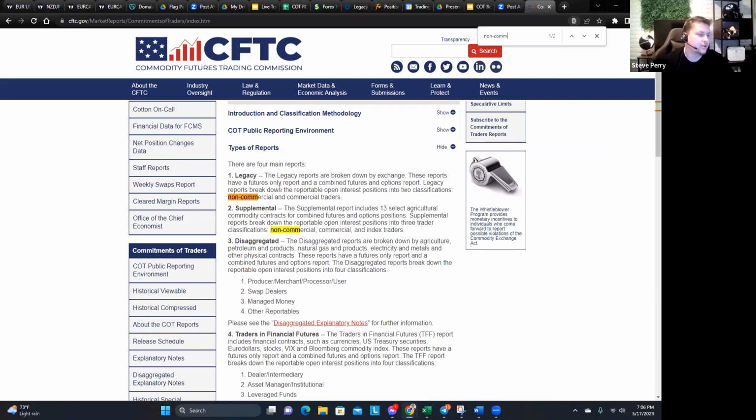Basically, in a nutshell, non-commercial are large speculators. These are companies and banks and institutions that specifically buy and sell these financial instruments for the purpose of making money, right?